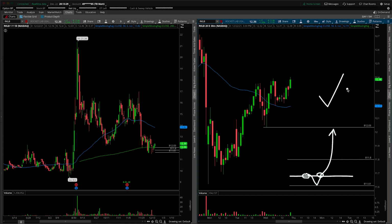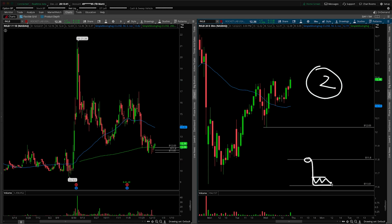The flip side of this coin would be the gap and go, right? So this is scenario number two. This is not really what we look for in a first impulse reaction, but if we open here, immediately drive lower and just put in bear flag consolidation on like a 2-minute, 5-minute, 15-minute chart, then yeah, you're looking for anything that sets up a breakdown of the overnight low. Again, that's 11.61, to get us into the next daily area of support.